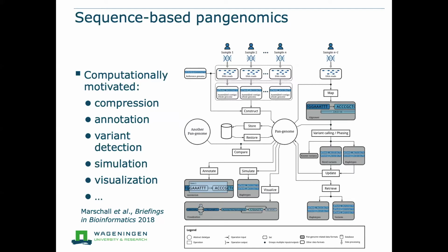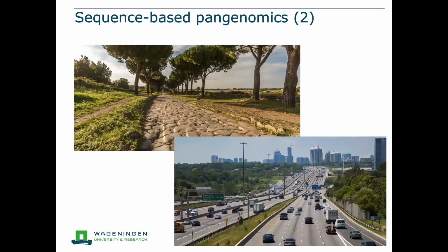So this could have different applications. For example, compression. If we store 100,000 E. coli genomes, maybe we don't need to store 100,000 individual genomes, but we can just store the backbone and then some variation on top of that. But we can also use it for visualization, for annotation, etc. And as I've said before, I'll stress it again, there's nothing new. It's basically still a road, but we want to scale up the type of analysis, as is illustrated by this figure here. Top left and top right are still both means to get you from A to B, but the bottom right version likely does it a bit quicker than the old version on the top left.